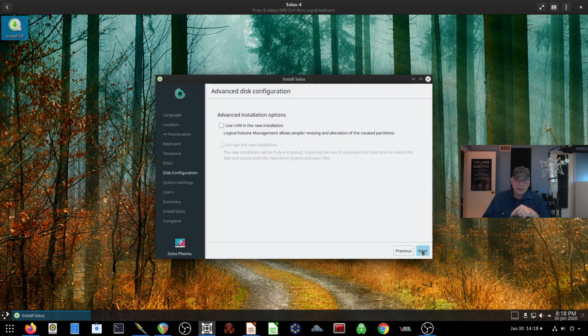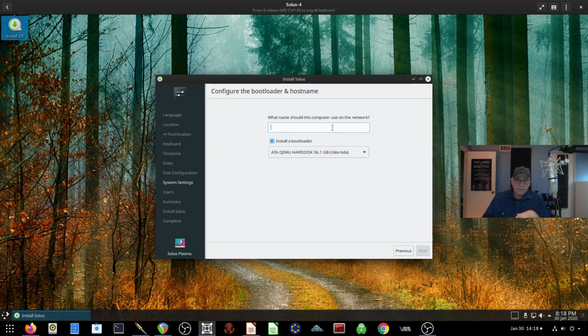This is the install to the drive. Do I want to set up LVM, and then if I did that, I could set up encryption? No, not for this. We'll call it Solus 1.